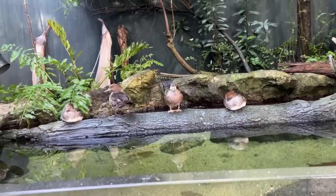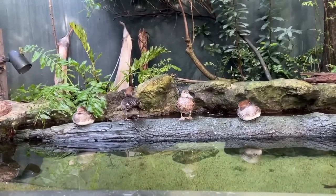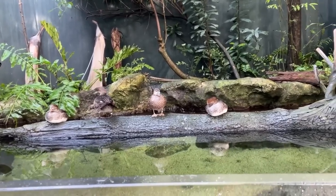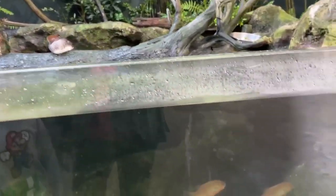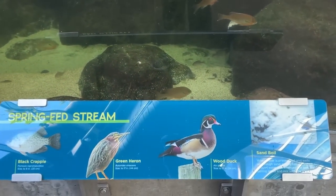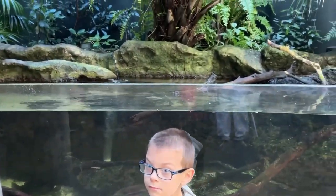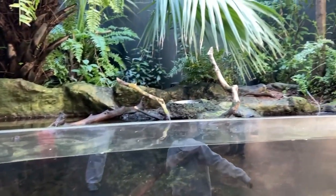Here are some wood ducks. Where? I can't. Oh. Okay. Oh, I see them. Yes, you can see now. So, okay. They have a different marking than the ruddy duck. You can see the glass is just high enough that Liam can see a good bit of it.